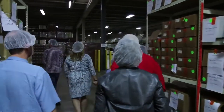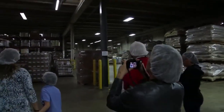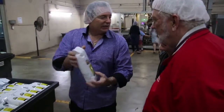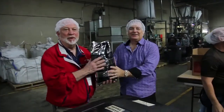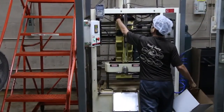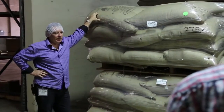We stand right here, you'll notice all of this film here. All of the machinery turns films into bags, various size bags, from 2-ounce fractionals to 12-ounce bags to 1-pound bags to 5-pound bags. And the machine will actually form the bag, seal down the bottom, drop the coffee in, and seal it on the top. These bags is about 154 pounds of coffee, okay?